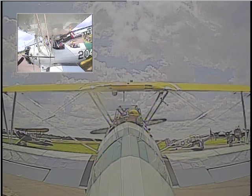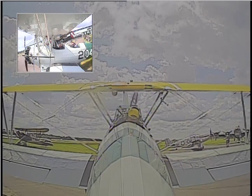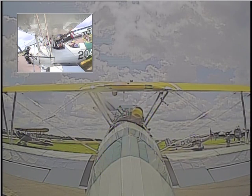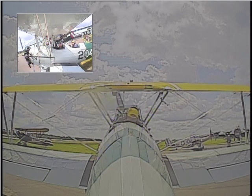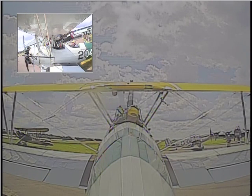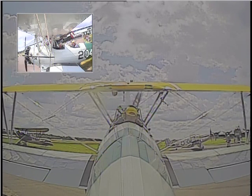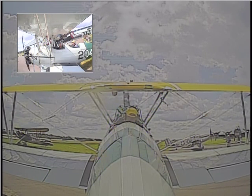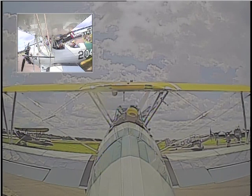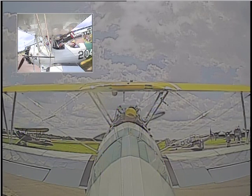All right. Can I run this with you? Yes. Okay. And what we'll do, Bill, is on takeoff, we have a little bit of a crosswind today. Stay with me on the controls, and I'll show you how to take off the Stearman. As soon as we get the airplane off the ground, I'm going to give it to you. So you get it off the ground, and it's going to be your plane. Got it. I got my feet off the pedals. Great.